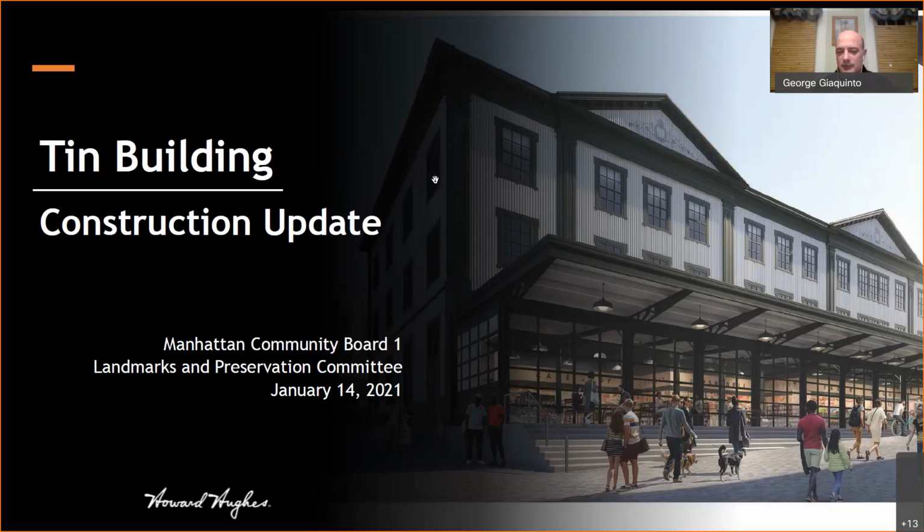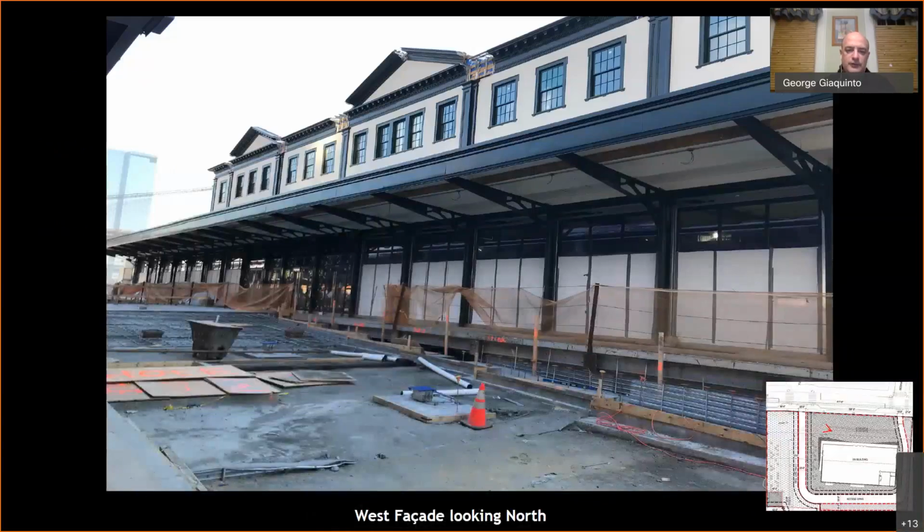So I thought just before we get to the signage package, I'd run through a very quick construction update for you and take you through where we are on the project. So here's the west facade. The facade in general is about 95% complete. You can see all the corrugated metal is in place. The pilasters are completed. The pediments are about 90% done.